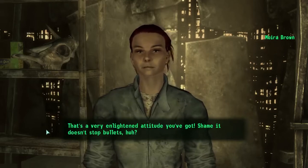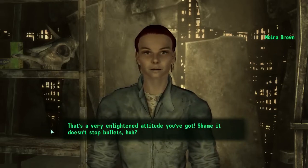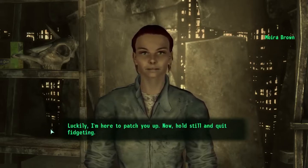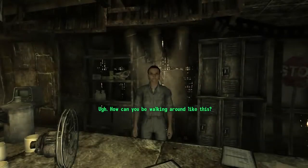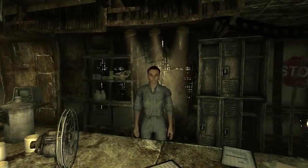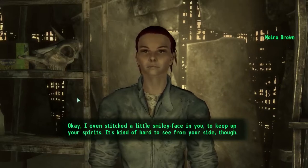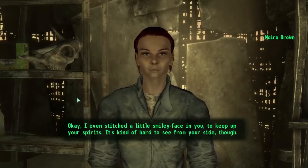That's a very enlightened attitude you've got. Shame it doesn't stop bullets, huh? Luckily, I'm here to patch you up. Now hold still and quit fidgeting. Ugh! How can you be walking around like this? Okay, I even stitched a little smiley face in you to keep up your spirits. It's kind of hard to see from your side, though.